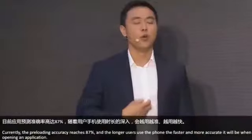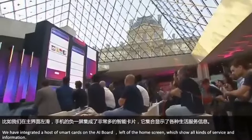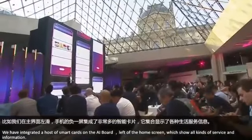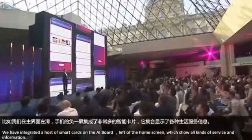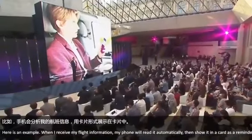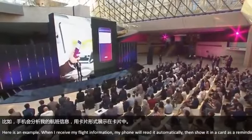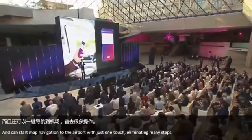for you. We have integrated a host of smart cards on the AI board, which is left of the home screen, which shows all kinds of services and information. Here's an example. When I receive my flight information, my phone will read it automatically, then show it in a card and remind me to start up map navigation to the airport with just one touch, eliminating many processes.